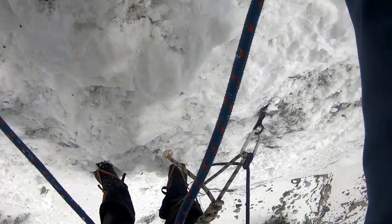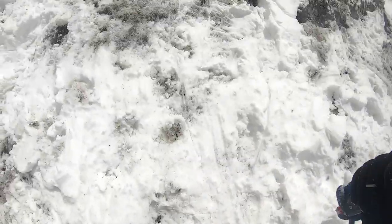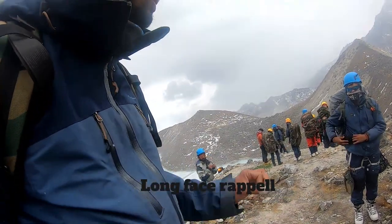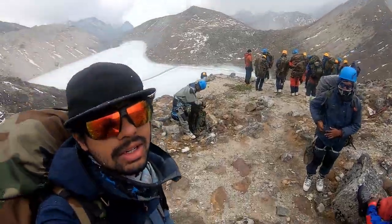So the belay rope is. Should I pull it more? No, no, it will come. It will come. Just climb on. We're going to rappel down long face and get down there.